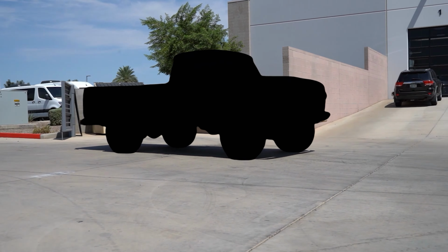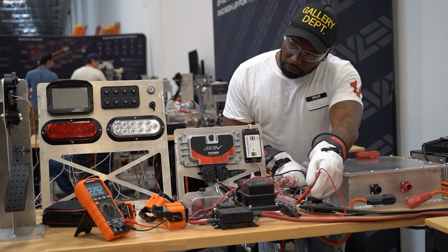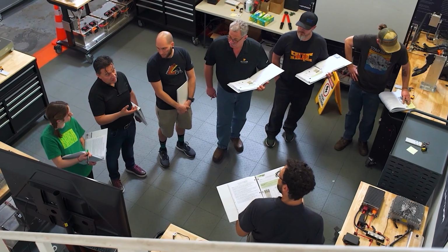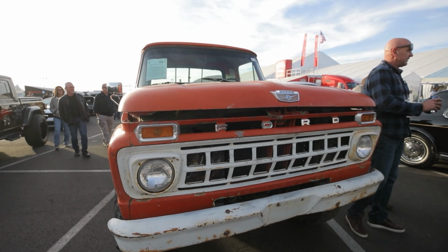So if you're familiar with Legacy, you might know what this vehicle is. It's been in all of our trainings. We trained hundreds of technicians on this vehicle, and the proceeds from selling it are going to go back into training more technicians, which is something that's near and dear to our heart. So, you ready for the reveal? This year at Barrett-Jackson, we're taking over the block, the 1965 TFL truck, Ford F-100 converted to EV. Come check it out.